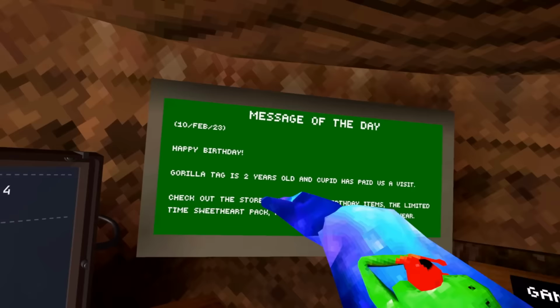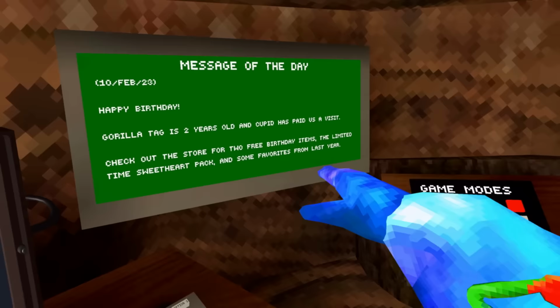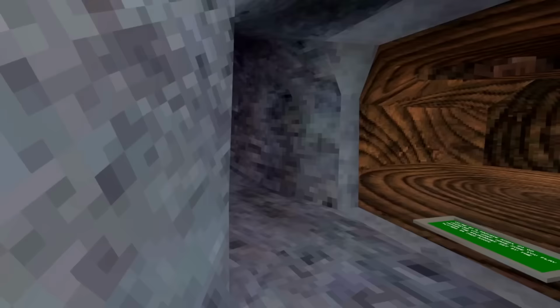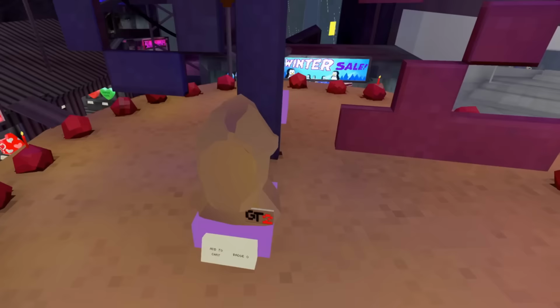Check out the store for two free birthday items, the limited time sweetheart pack, and some favorites from last year. So there are two free cosmetics this time. That's awesome. Let's check them out. You come into city and you got some cake. Hey, look at this. You got cake. You have the free cosmetics up here. Grid tag 2. You go over here and get a cupcake.